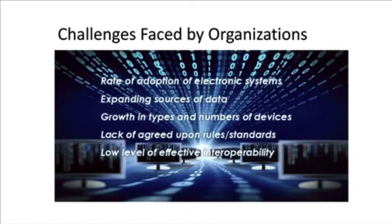In addition, we have to recognize that we have so many more electronic health systems vendors. There are scores of them out there, and many of them are not certified. So we have had not only a rapid rate of implementation, but we've had a growth in the systems and the options available. And so there are a lot of challenges just when we look at how you identify what you need, how you select your vendors, et cetera. In addition to that, if I go back down to my point number 4, the lack of agreed upon rules and standards.